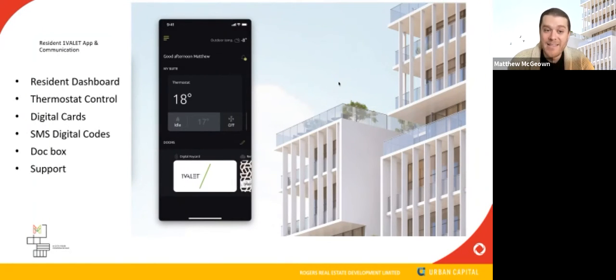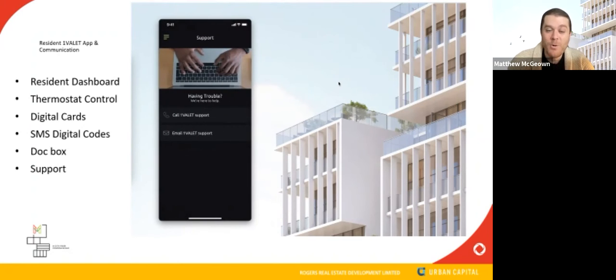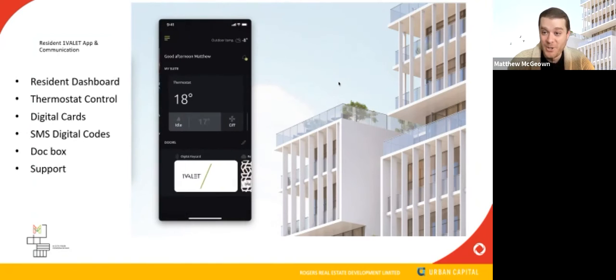Now, if at any time you're having issues using the application, residents at M-City will actually have a direct link to our support feature. So with our support feature, residents at M-City can send an email or even call and speak with the live agents just to make sure that their experience is what is expected. Now to our next slide, Kimberly.